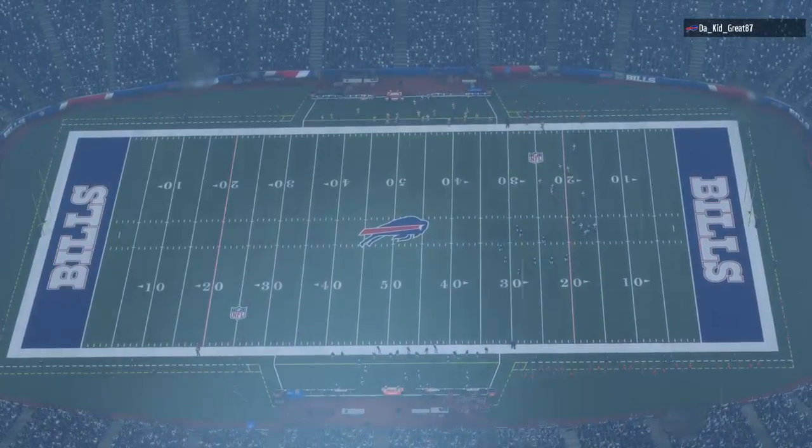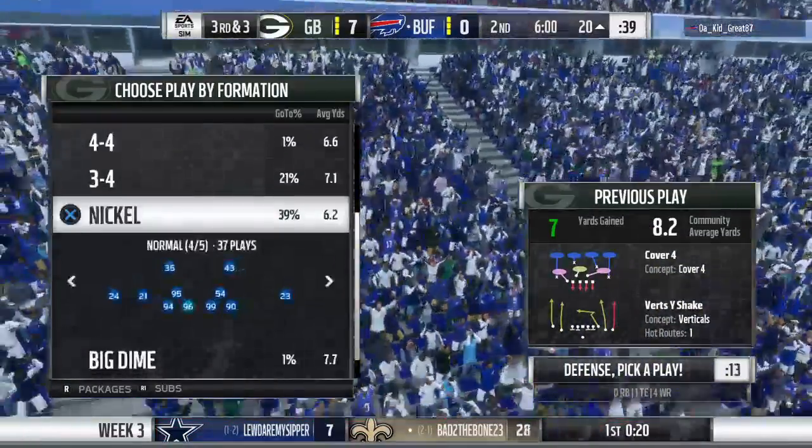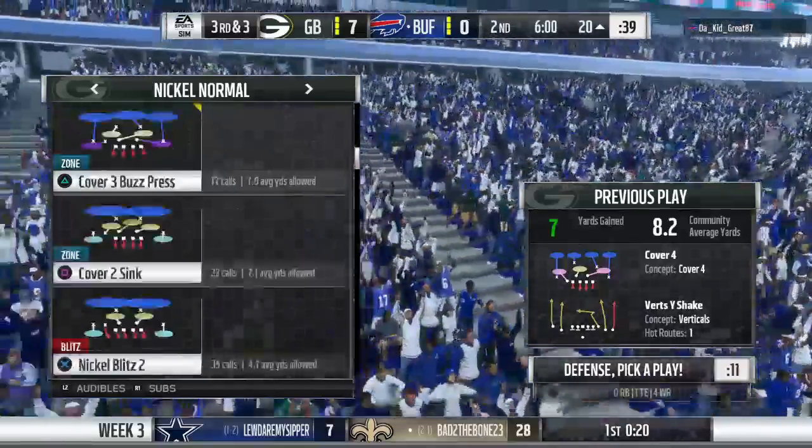With Charles Davis, I'm Brandon Gaudin. 2nd quarter about to get underway with the Bills in possession. And they're driving, but they come up on a 3rd and short here.